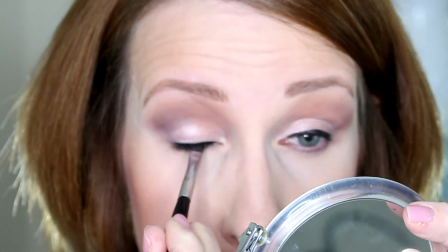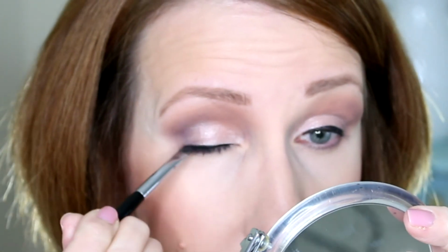This is something that's really important too, and something I do every single time that I apply my eyeliner. I always go back in and I use a black shadow. The reason that I do that is it sets the liner, which helps me because I have to curl my eyelashes. So I just always like to go back over it and set my liner. So I'm just using an angled brush here, and I'm using a black shadow. So I just go right on top of my liner with that shadow.